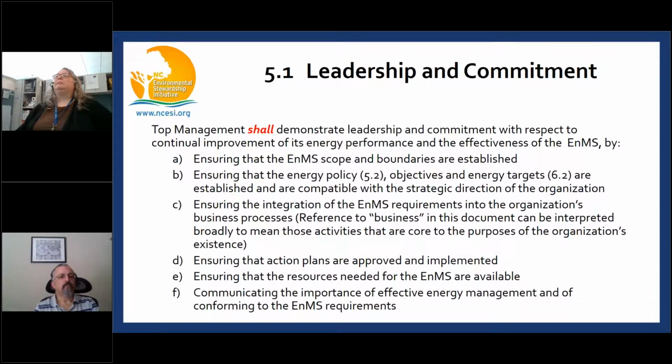As we all know, if you don't have commitment from leadership in an organization, a lot of times things don't get accomplished. So the folks that developed the standards wanted to make sure that the top management or those folks that make the decision in an organization know that they have requirements for this energy management system.